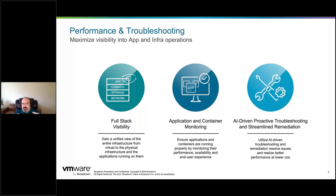And then, of course, application container monitoring. There are agents that we can put on these machines to monitor applications, and there are a lot of out-of-the-box dashboards, as well as AI-driven proactive troubleshooting. So the system will look at trends, look at normal behavior and so forth, and then make decisions based on that.